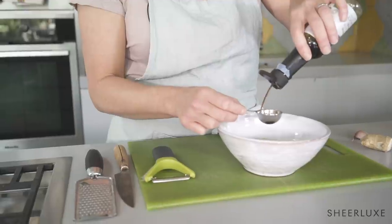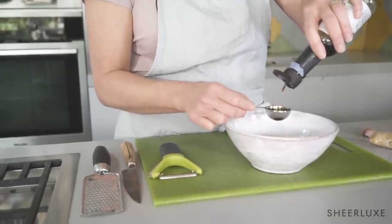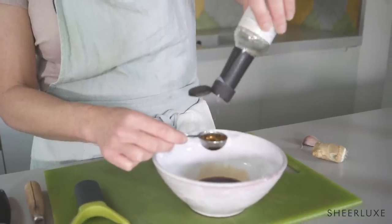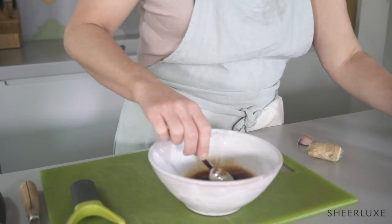This is my marinated tofu and noodle salad. First of all, I'm going to use tamari soy sauce. It's made from soybeans. So this is 2 tablespoons of tamari, and then 1 tablespoon of brown rice vinegar. Give it a good stir.